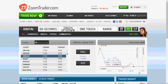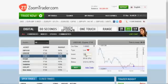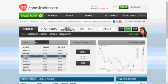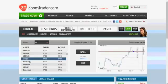US dollar versus Canadian dollar. For the first time in this trading session, we have a downside trend. The price is clearly going down. In this case, I'm therefore going to click on Put and place a bet on the downside of $100, as usual. Now we have enough trades in. I'm just going to scroll down the screen in case I find another very clear trend.